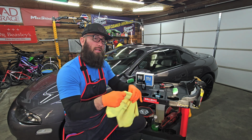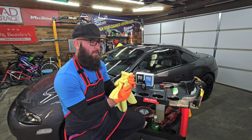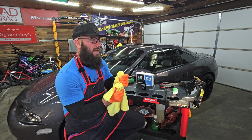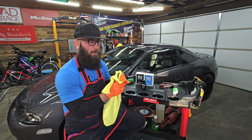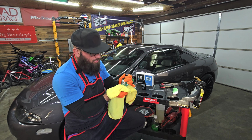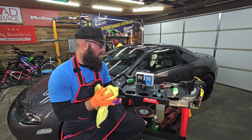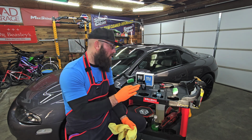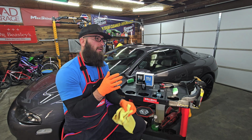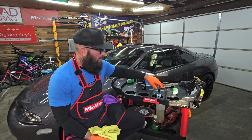You can apply it, let it sit for 10, 15 minutes. I think I let it go for 13 minutes once. It came out and it was absolutely effortless to wipe off. I mean, effortless. And it's ultra slick. I don't know if it's going to provide the gloss. I think its sole goal is to provide hydrophobic properties and slickness. So it's a 1-2 combo.